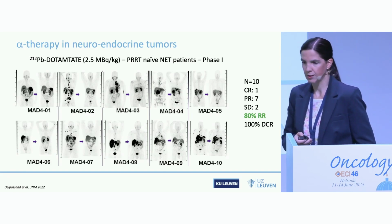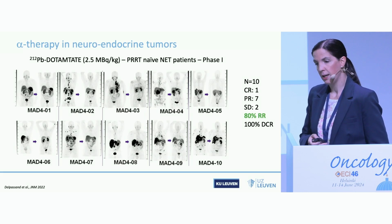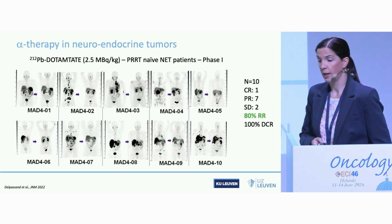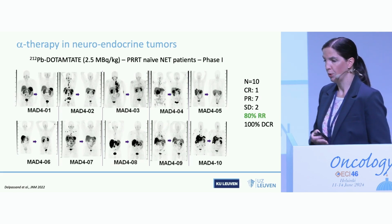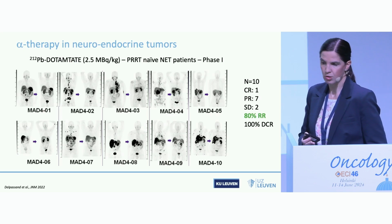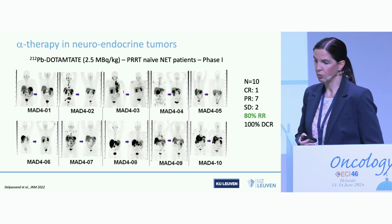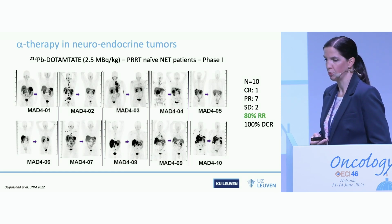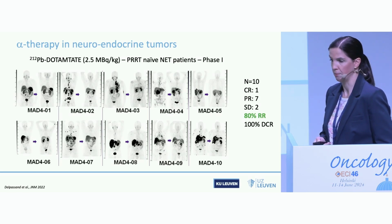This is also in other tumor types. This is just one example in neuroendocrine tumors, in this case with lead-212, also a very interesting radionuclide for alpha treatment, where a small group of patients with metastasized neuroendocrine tumors was treated, and you again see a very good response rate, 80% response rate with this treatment.